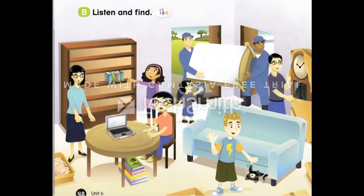Page 48. B. Listen and find. That's my bed! Oh no, Mike. Your new books are under the table. Mike, your cat is under the sofa. The clock is in the box. Where's my computer? Here. It's on the table.